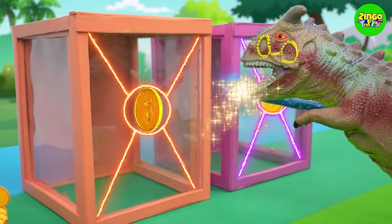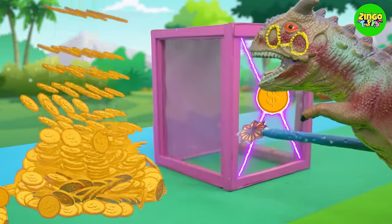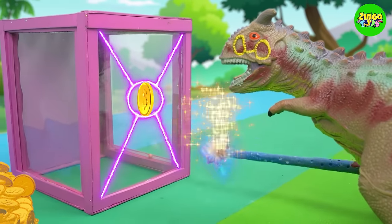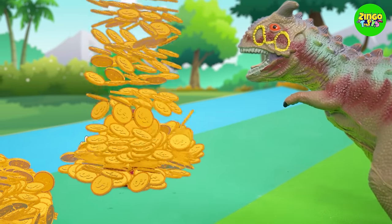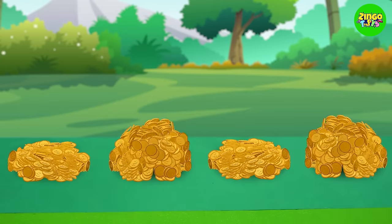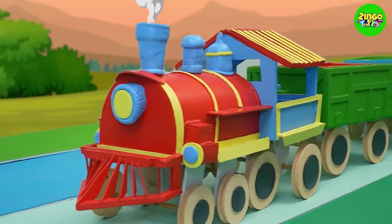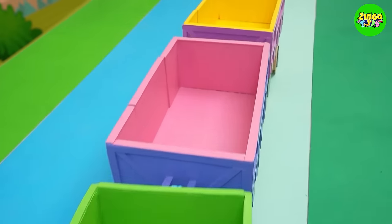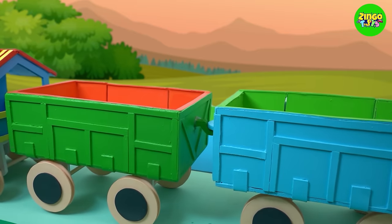The orange box is vanished. Time for the violet box. Wow, another coin rain. Yay! Hey, a train! It's so colorful. Look, it has stopped. Wow!